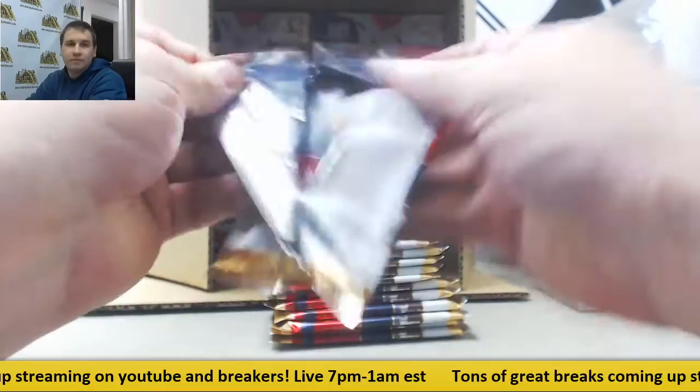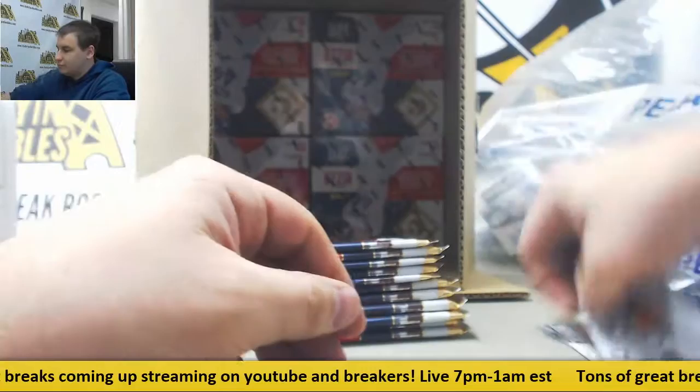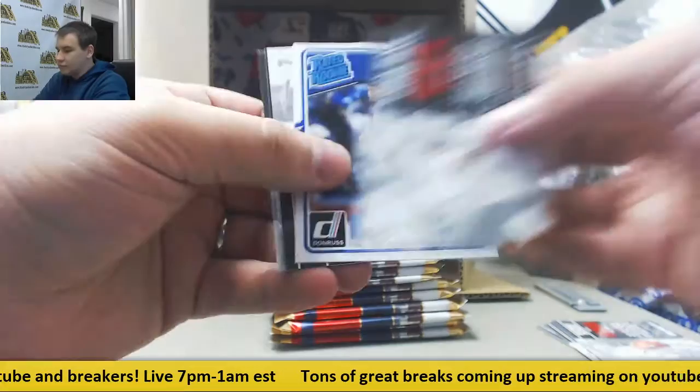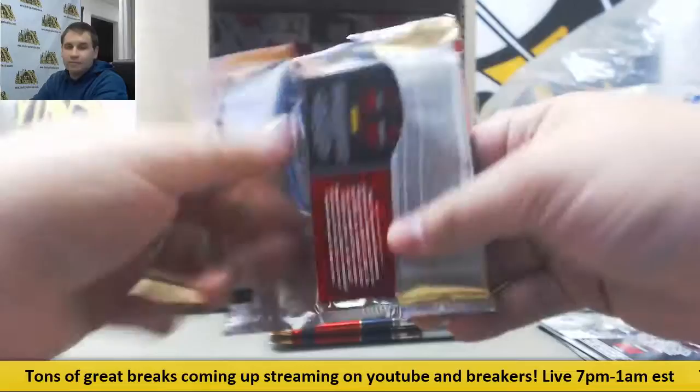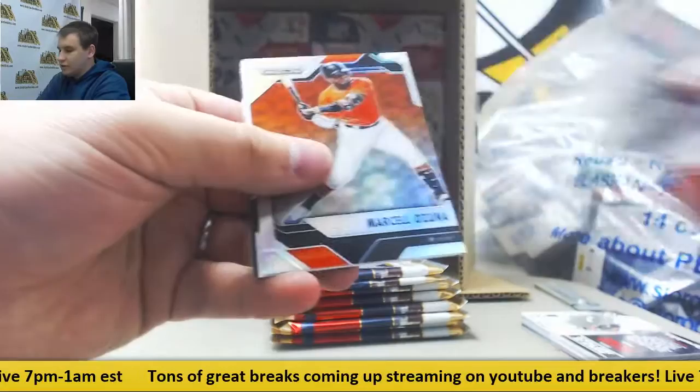All right, next up for the Orioles, base auto, Gabriel Ynoa. Number /499, Ramiel Tapia. Carson Fulmer, /299. Marcell Ozuna, and for the Indians, Yandy Diaz. That's a gold proof /299.